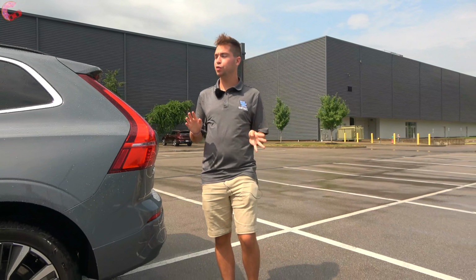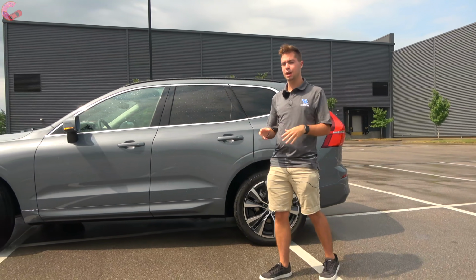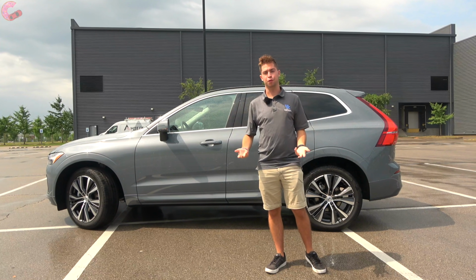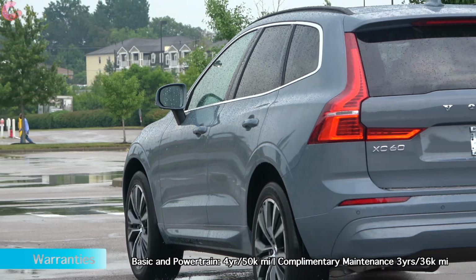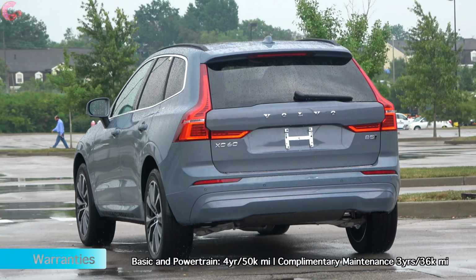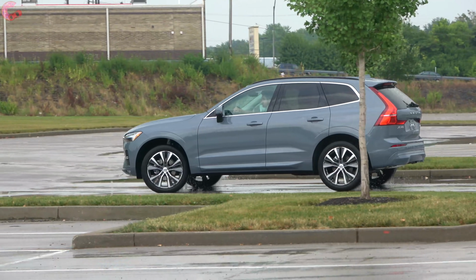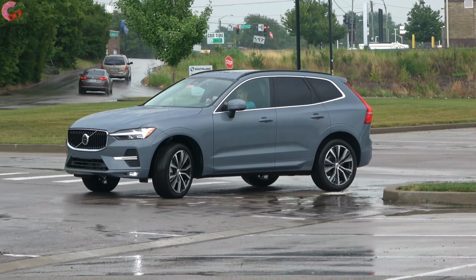Now for 2022, Volvo has also slightly updated the safety system. So they've said, quote unquote, they upgraded these sensors. So I don't know if that's for future capabilities or whatnot, but nothing is really different with the actual equipment level, since you're going to have 3 out of 4 of them standard equipment. So that's the forward emergency braking, lane keeping assist, and auto high beams. And then you have optional adaptive cruise control.